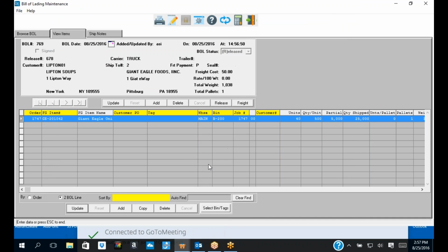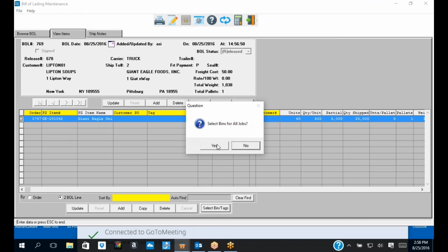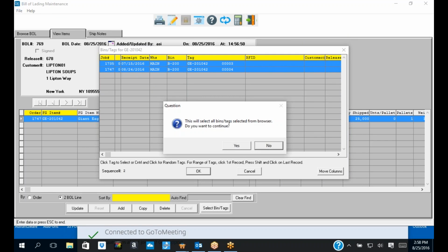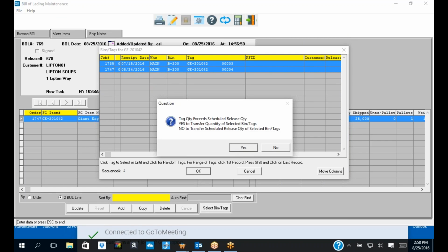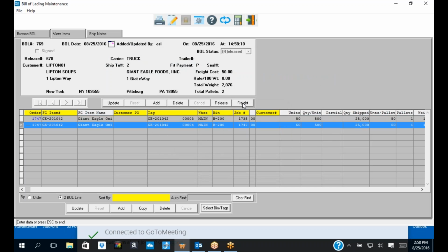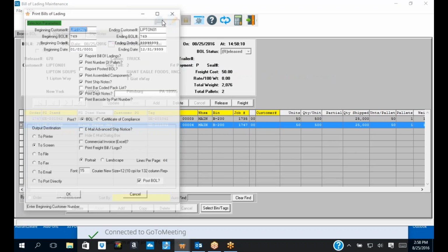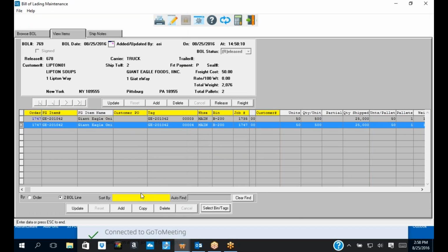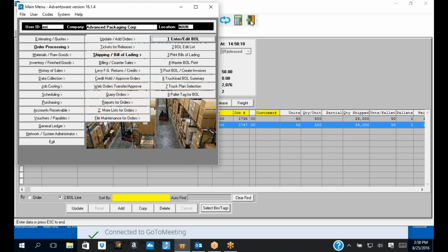So what he has to do is select bin tags and then select the appropriate locations or bin or tag, and then you'll have a match. Then it'll match, and then I could actually post this invoice. So now I'm going to post it. Once I print it and I say yes, that creates the invoice. There's really no NK1 flag. It's just that toggle box at the bottom of the screen.